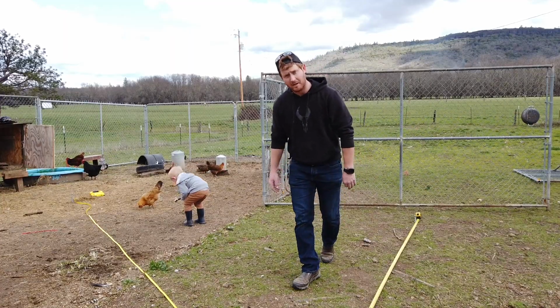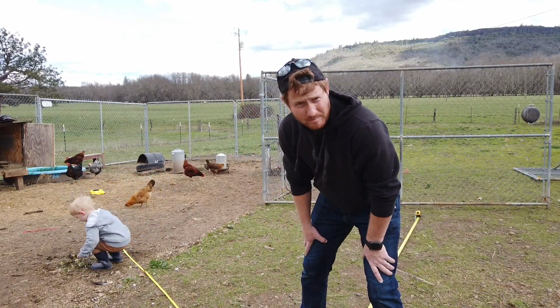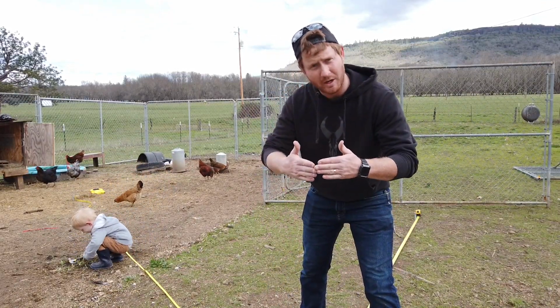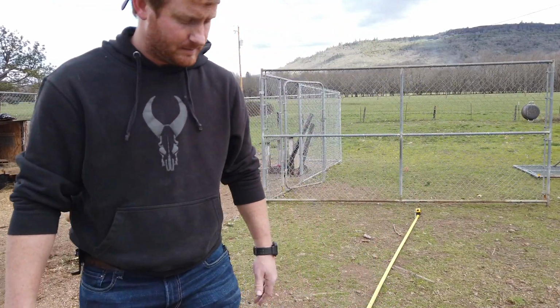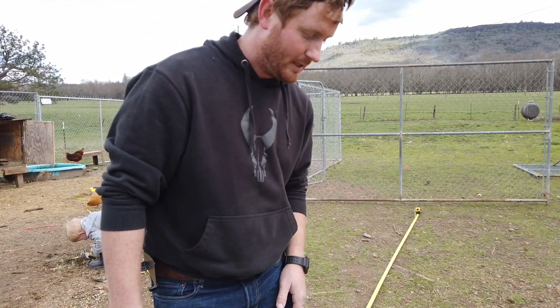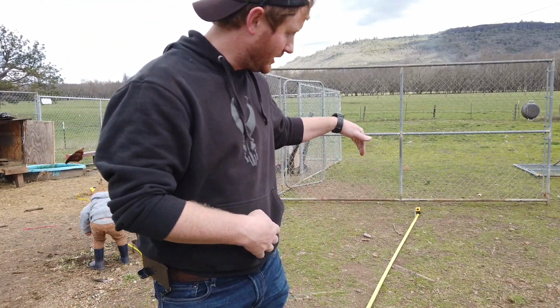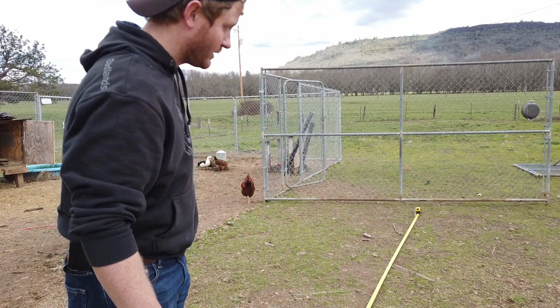Y'all remember 8th grade class, Pythagorean theorem? A squared plus B squared equals C squared. It's on a right angle, okay? So we're building a shop, how to make it square, a chicken coop. To make it square, you take the length and the width, and that should equal A squared plus B squared.